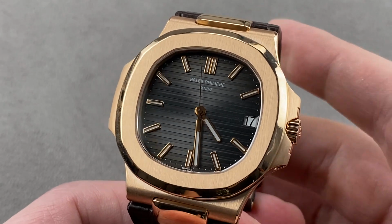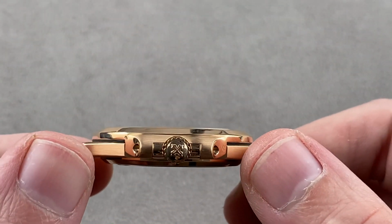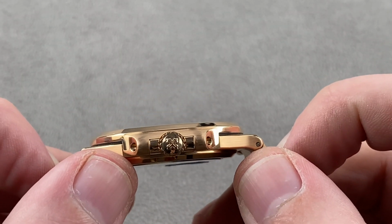Today, we are discussing a 2007 retailed Patek Philippe 5711R-001, a rose gold Patek Philippe Nautilus. This timepiece is 40 millimeters in diameter and by my measurements, only 8.7 millimeters thick, and if we want to measure end link to end link across the wrist, 49.3 millimeters.